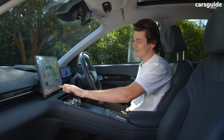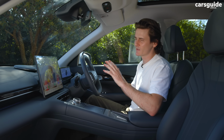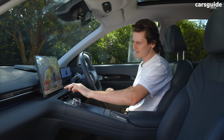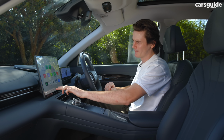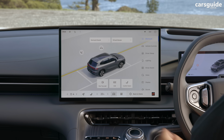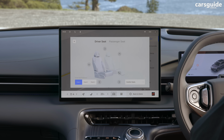It's connected to a 16-speaker sound system in here, which is possibly not as good as what you'd find in its Volvo and Polestar relations, but compared to its price point competitors, it's pretty powerful. But yeah, the things I take issue with in the screens are just the sheer number of sub-menus for vehicle controls, driver setup, lighting, all that sort of thing. It's just a few too many levels to get to what you want.